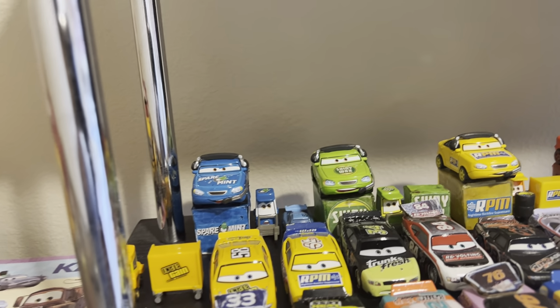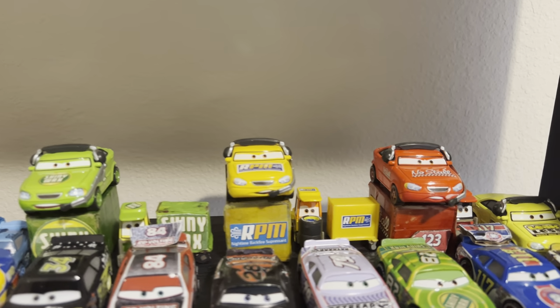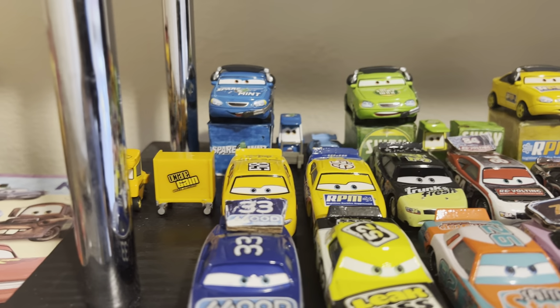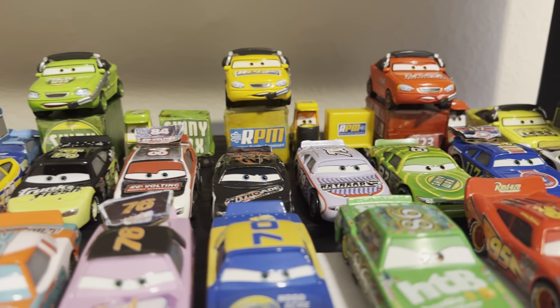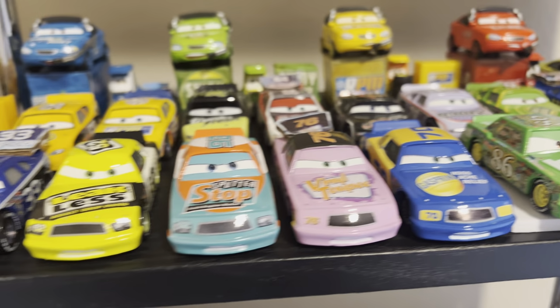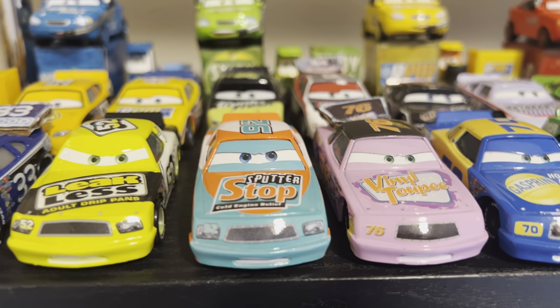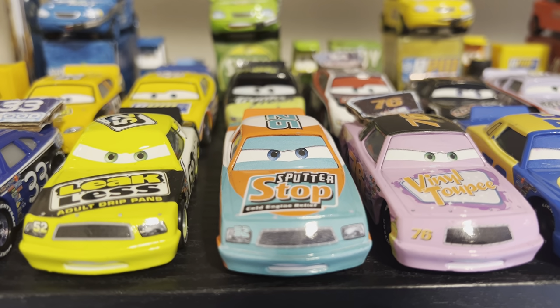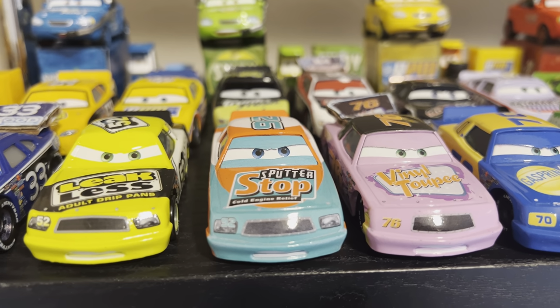So we have Spearmint team, Shiny Wax team, Team RPM team, Don't Stall team, Leak Less team, Octane Gain team, and we have RPM, Trunk Fresh, the Revolting, etc. All these Piston Cup racers, and I plan on getting more in the future. And this one, what's his name again? I forgot his name. What is it? Sputters. What's his name? Oh, come on.